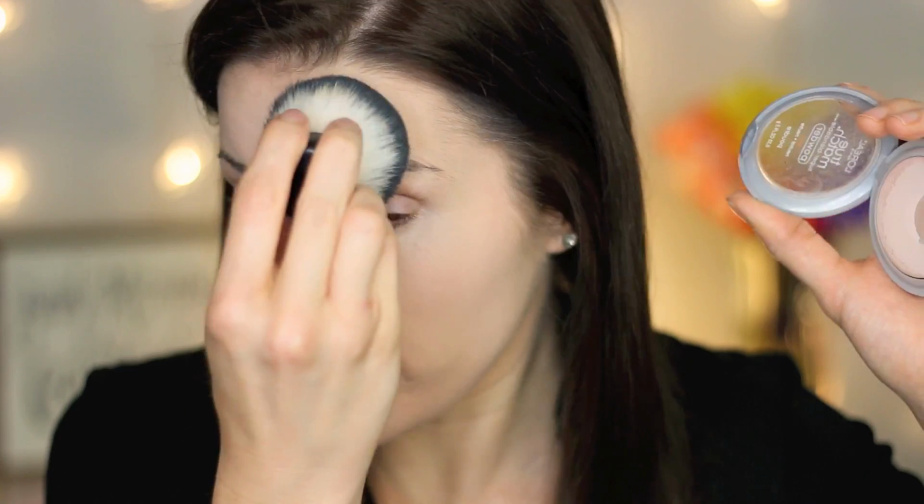But it's just my favorite face powder. It's just awesome. If you guys have yet to try this, you need to try it out. Like, it's not powdery. It has great coverage. I don't know. It's just an awesome face powder.